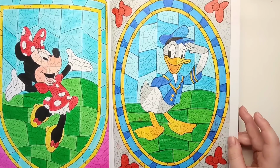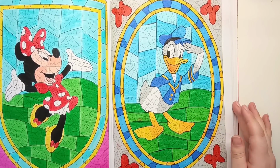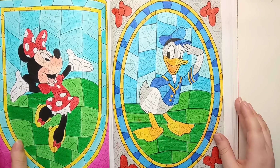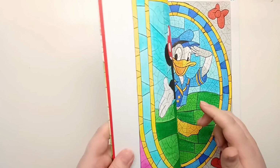Donald Duck's my favourite classic Mickey character. The outlining is not my best because I wasn't feeling my best at that point. I just wanted it done. But it was great to get back into this book. I hadn't coloured in it for quite some time.